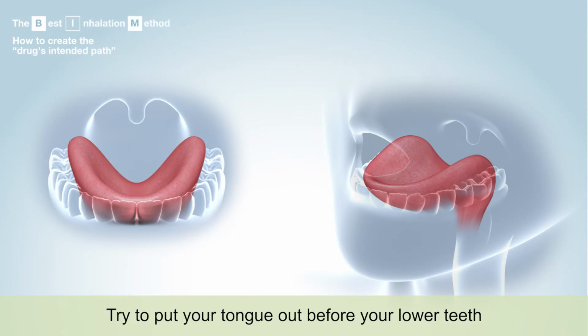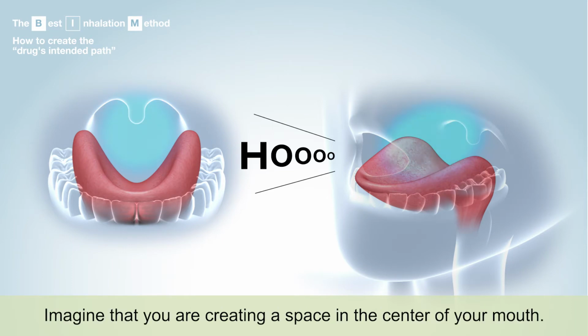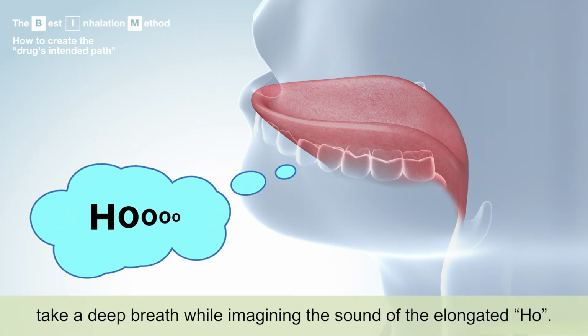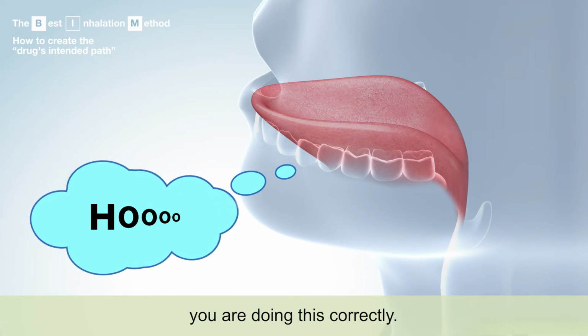Try to put your tongue out before your lower teeth and pronounce an elongated ho in a loud voice. Lower the tongue and widen the back of your throat. Imagine that you are creating a space in the center of your mouth. While keeping your tongue lowered, take a deep breath while imagining the sound of the elongated ho. If you are able to feel the air hitting the back of your throat, you are doing this correctly.